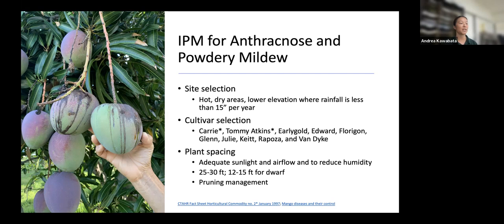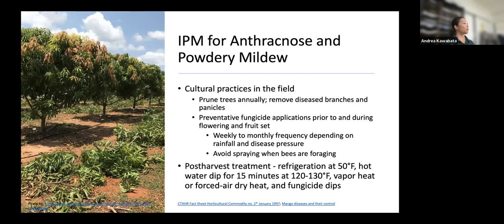We can also use pruning to help open up the tree canopies, get better airflow, and to reduce the height of trees so that spray applications, harvesting, and other cultural practices are easier to do in the field. So we recommend pruning trees at least annually to remove diseased branches and panicles that might host anthracnose and powdery mildew.